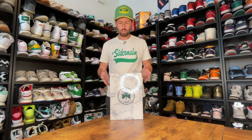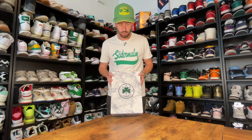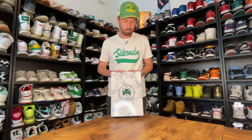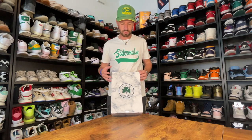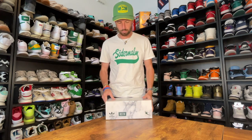Okay, so starting with the box, as you can see, custom made box this time for this collab, which is kind of cool. This logo is the logo for Panathinaikos, the basketball team over in Greece. BSTN, based in Munich, Germany, have done quite a few collaborations, especially with Adidas being another German brand. So this is a low top, a Forum 84 low, kind of a white colorway with green, which is obviously their matching colorway in regards to the team colors, but a cool box to say the least. So I'll take them out and we'll see what the actual shoe looks like.